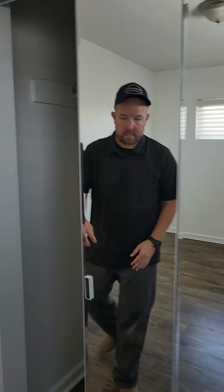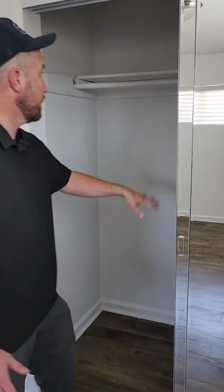But the newer closet doors, they're all on the track properly, right? So they're opening and closing the way they should. All your shelving is installed properly.